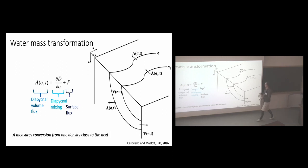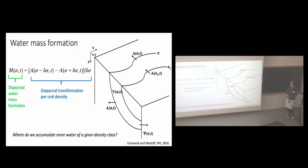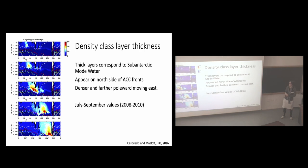And then we can ask about transformation, where A is the diapycnal volume flux. So if we're looking at what happens across A, we need to know something about diapycnal mixing across this, and also about the surface flux, F, that goes into that class. So we can put that together, and that gives us a way to look at the diapycnal water mass transformation. This quantity M is related to the difference in diapycnal transformation per unit density. So if we can diagnose that, we can say something about what's really driving the change, taking account of where water outcrops and how it's responding to the processes driving it.